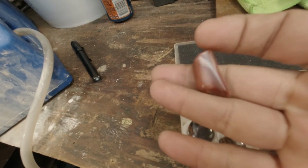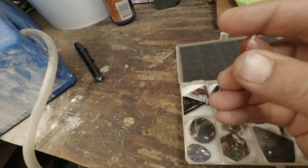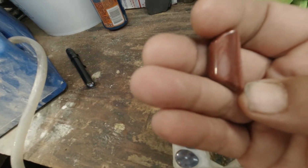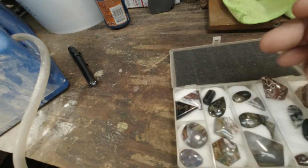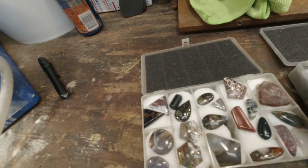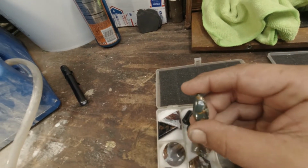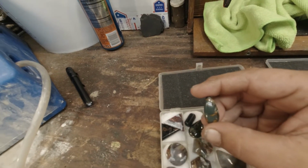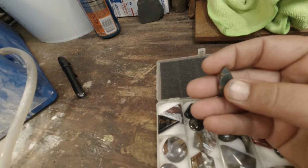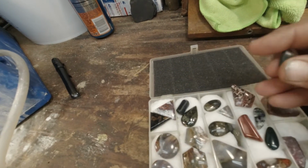Some Imperial Jasper that is going to become a pendant. All I got to do is drill the top of it and throw a loop in it. But those little orbiculars there are really pretty. Some mystery stone from Lake Erie. Some, oh, what's this called? Let me think here. This is Blue Mountain Picture Jasper. Just a little pendant I threw together. I got to get a cap for it, but it turned out real nice.